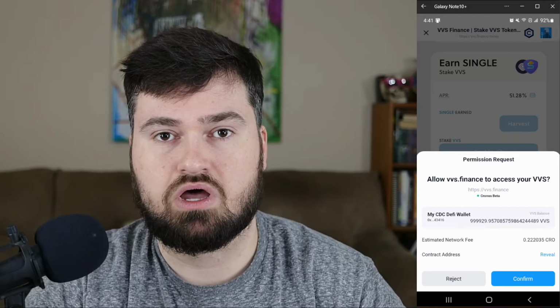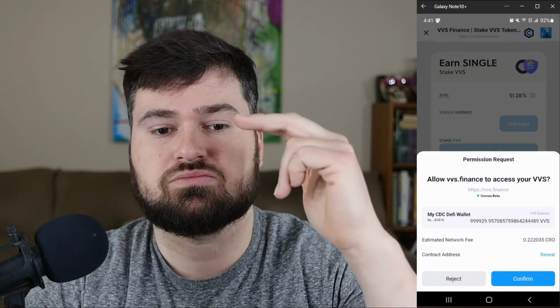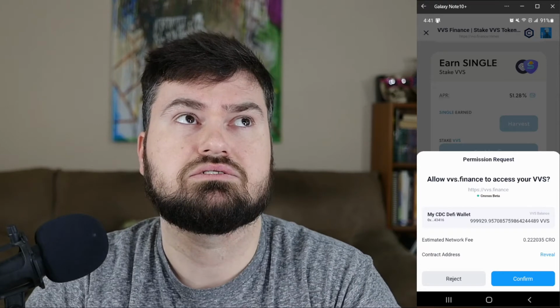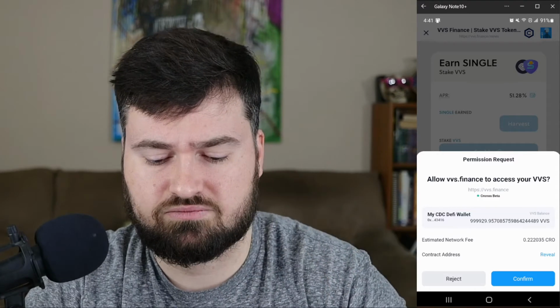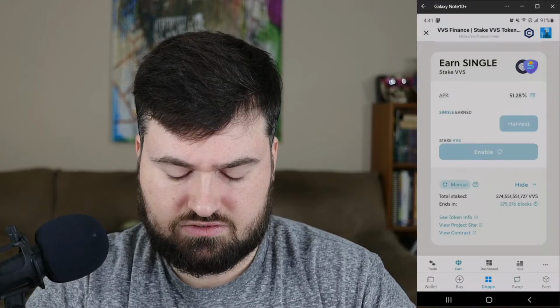So you'll just do a swap, you'll hit Crow and Crow, but one will be the crypto.org to the Kronos, and it's pretty much free. Like it waives the fee, then there's like a 0.0002 fee, so it's like almost nothing. But all right, so confirm this.